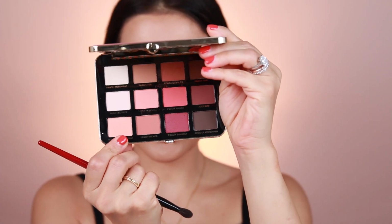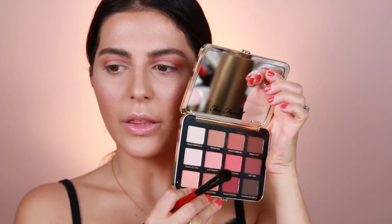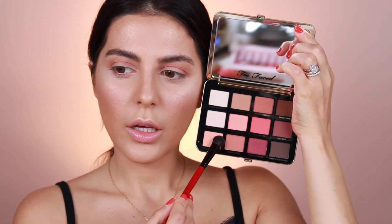It's really pretty and it blends beautifully. Next, I'm gonna use this color over here, which is called Peaches and Cream. And it looks a little bit lighter on camera. I think that when I put it next to my face, you could see more of the true color. That's what it looks like. I'm gonna apply this all over my eyelids.